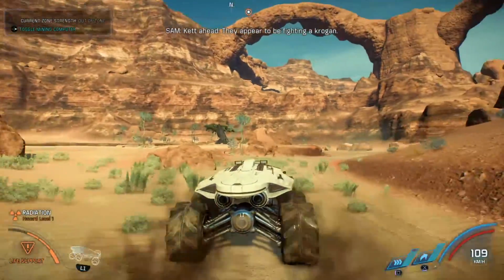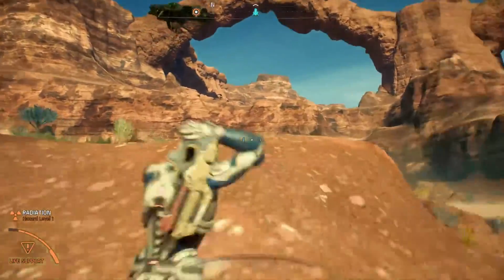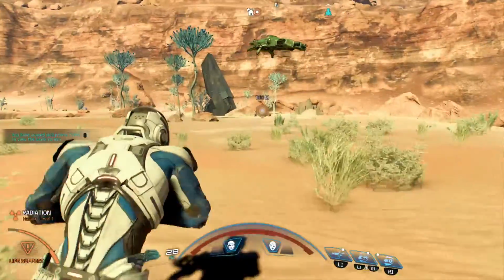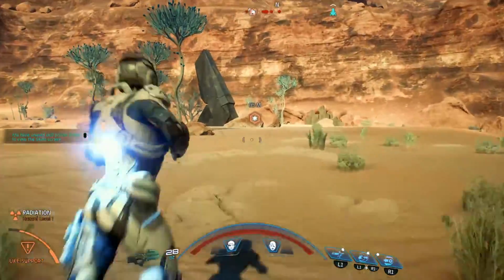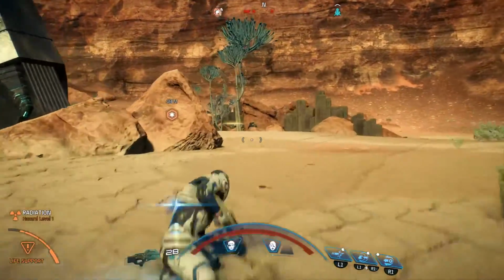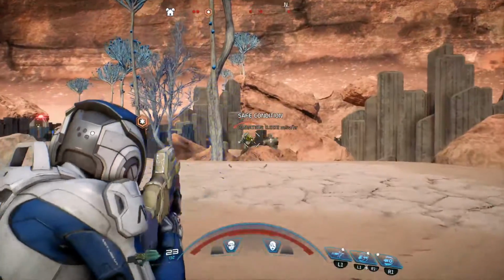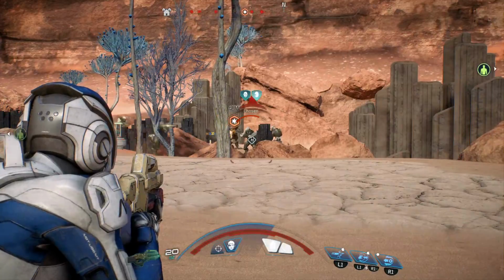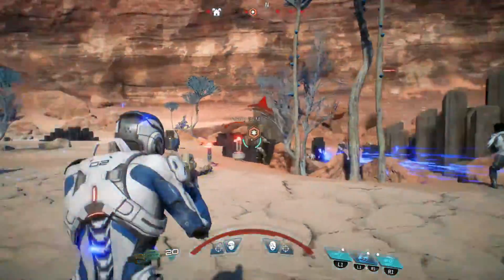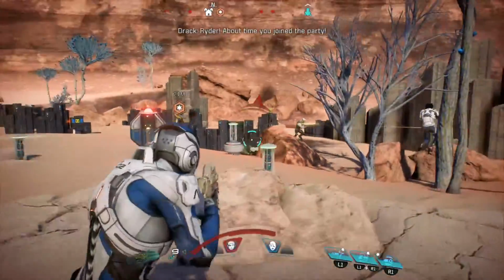Cat ahead. They appear to be fighting a Krogan. Is that... Drac? Ryder, about time you joined the party.